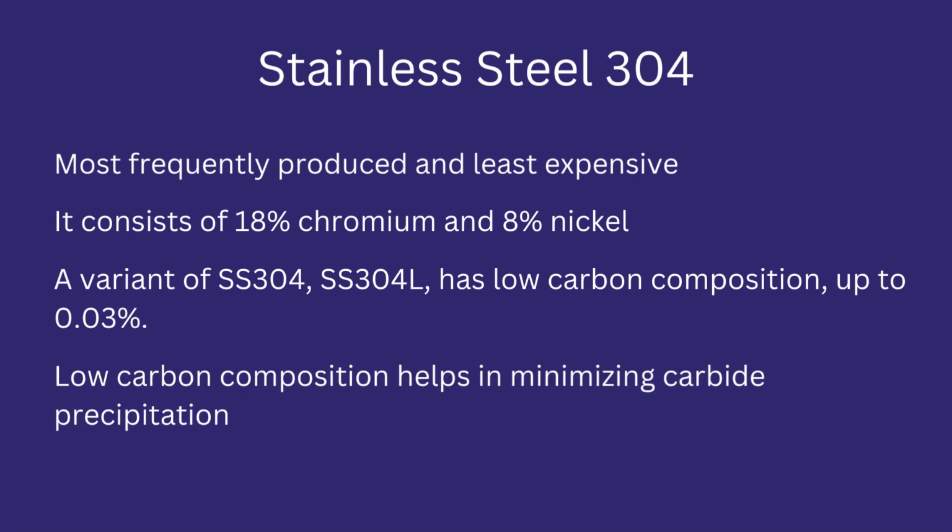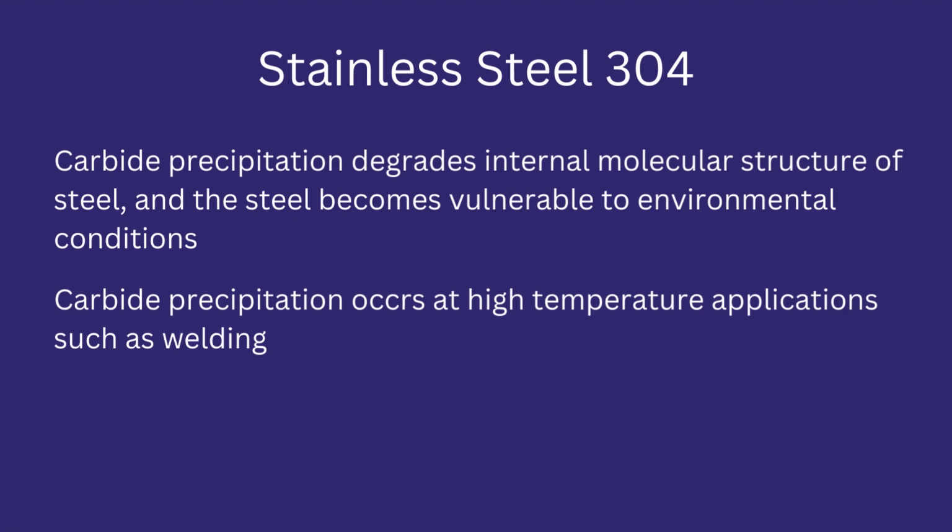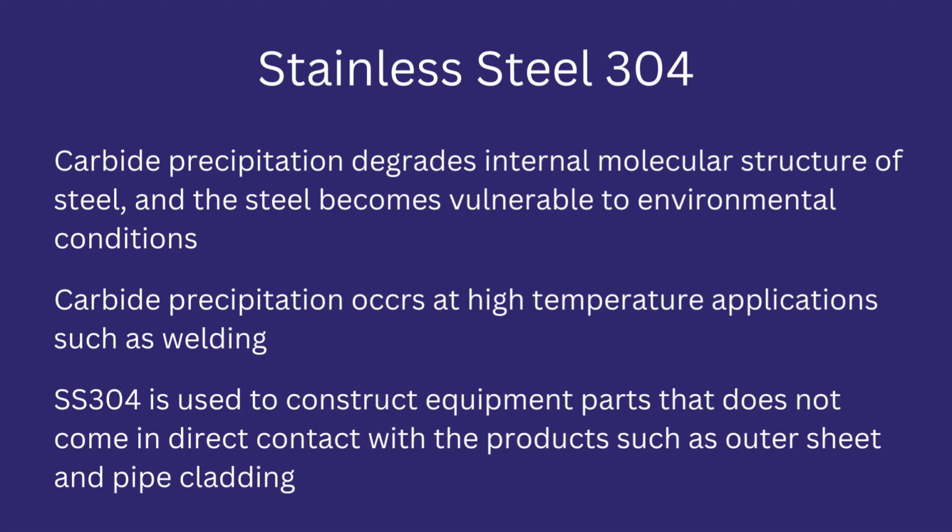Low carbon composition helps in minimizing carbide precipitation. Carbide precipitation degrades the internal structure of molecules of the steel. As a result, steels become vulnerable to environmental conditions and become dangerous even with a slight change in operating conditions. Carbide precipitation often occurs at extreme high temperature applications such as during welding. Stainless steel 304 is commonly used for equipment parts that do not come in direct contact with pharma products.